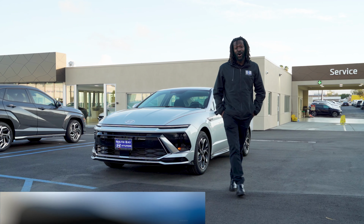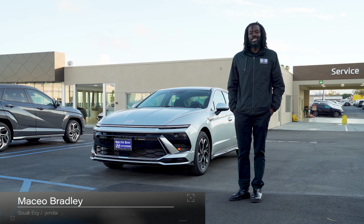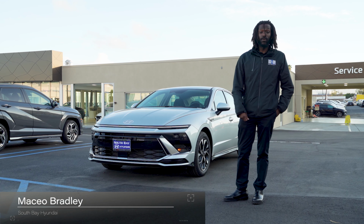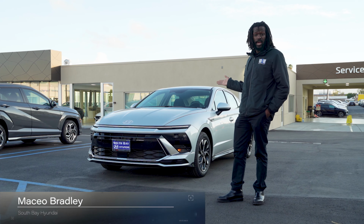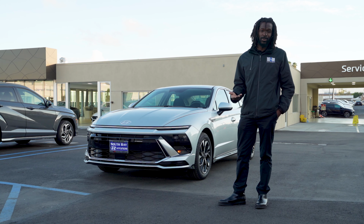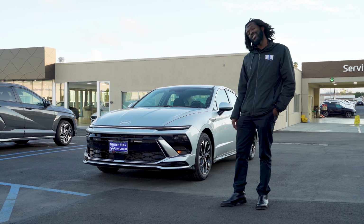All right, guys, so the long anticipated and long awaited 2024 Sonata is finally here. What we're gonna do today is take it for a spin. This is the SEL standard trim level, which has a 2.5 4-cylinder engine. So we're gonna see how that feels on the road, how it handles bumps, different drive modes, and see how it feels. Let's check it out.